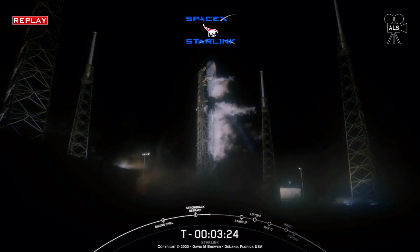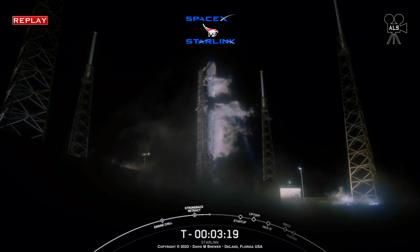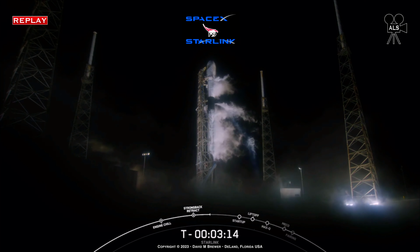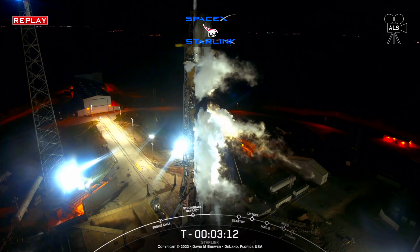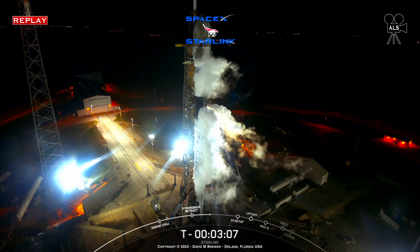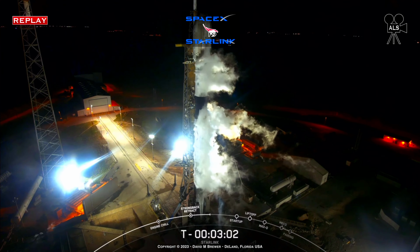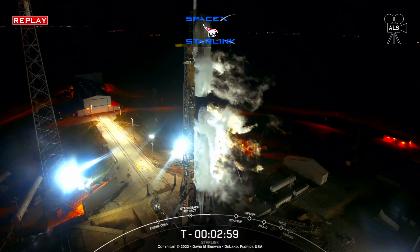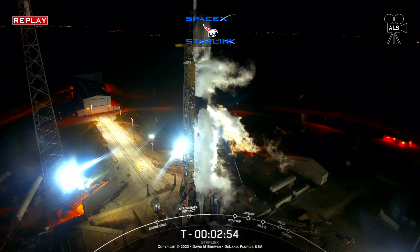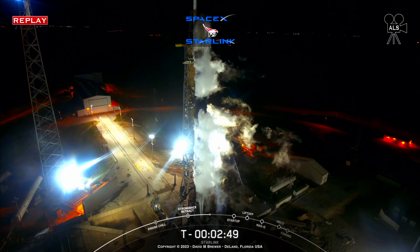Coming up in less than 30 seconds, we should hear the call out for stage 1 LOX load complete. That will be the indication that the first stage is fully loaded with all of its liquid oxygen. As of right now, our fuel, which is RP-1, our rocket grade kerosene, is completely loaded. Stage 1 LOX load complete. And there's that call out indicating that the Falcon 9 first stage is fully loaded with the liquid oxygen, or LOX, as well as RP-1, our rocket grade kerosene.